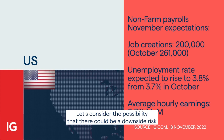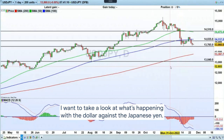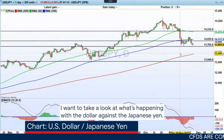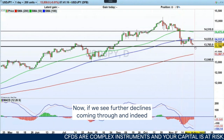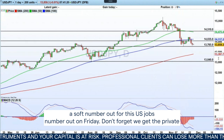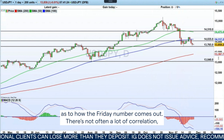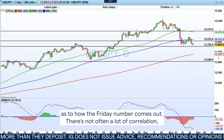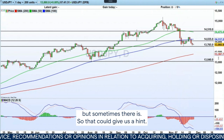Let's consider the possibility that there could be a downside risk that would take more steam out of the US dollar. And for this, I want to take a look at what's happening with the dollar against the Japanese yen. Now, if we see further declines coming through, and indeed a soft number out for this US jobs number on Friday, don't forget we get the private payrolls on Wednesday, which could give us a little bit of an inkling as to how the Friday number comes out. There's not often a lot of correlation, but sometimes there is. So that could give us a hint.